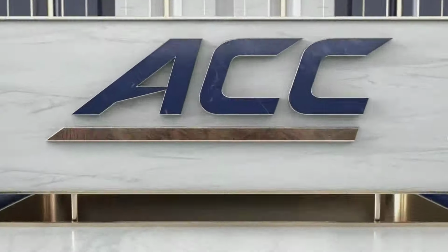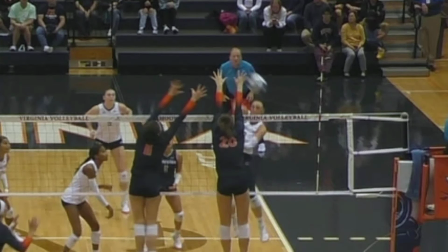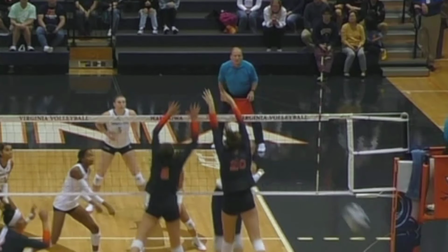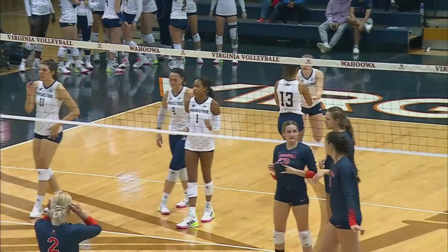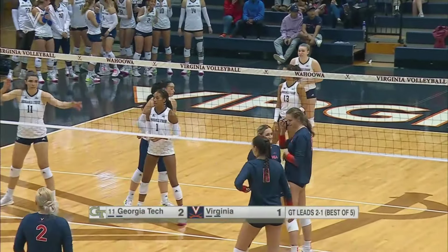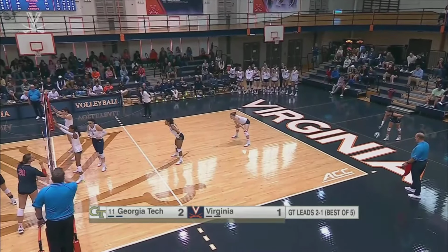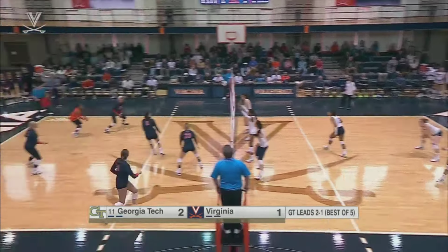There you see the far line judge. One more look. And as the replay indicates, Georgia Tech will get the point. It was deflected out of reach. So a second chance, as Georgia Tech, as a matter of fact, has a 2-1 advantage in set 4 of action. Yellow Jackets take this set. They take the entire match.